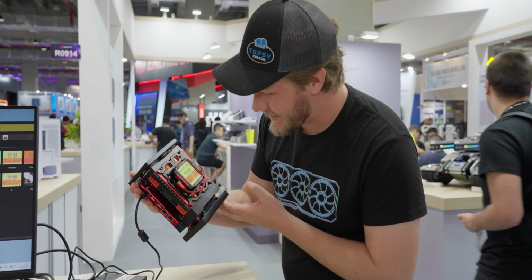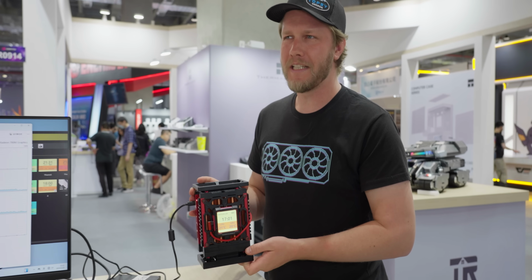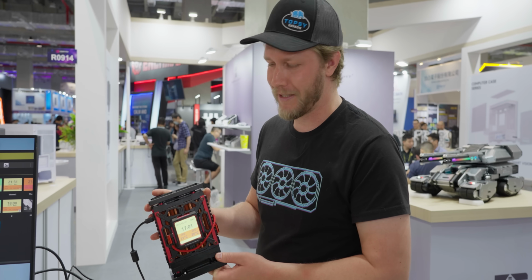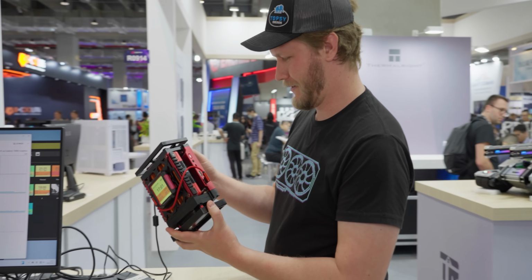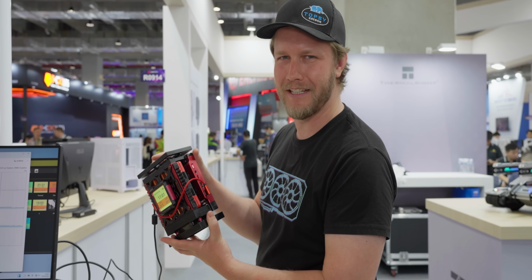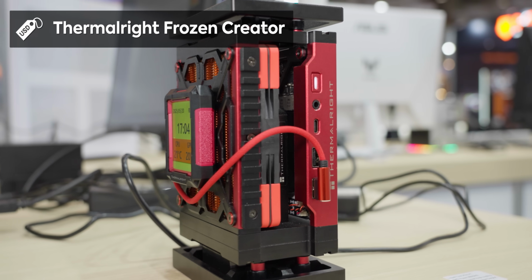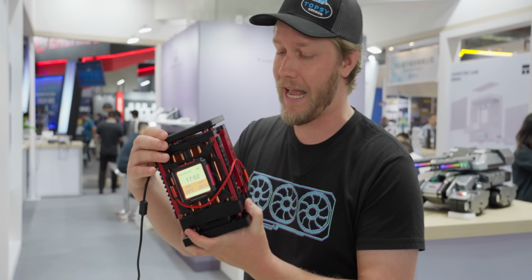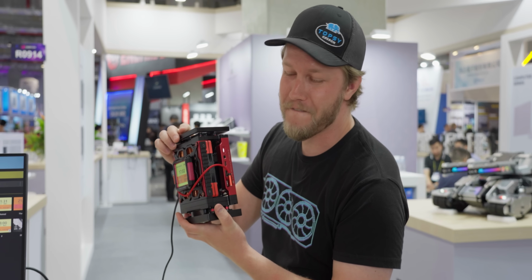Do you know what's also great? This guy right here. If you're looking at that last PC and thinking, well, it's really neat that they were able to do a whole liquid-cooled AI mini PC, but I want it to look like it's from some sort of, what do you call this? Cyberpunk, really cool looking thingy, Glenn? This is what Thermalright is calling their Frozen Creator, and it's going to have the AMD Ryzen AI Max Plus 370 in it at launch. But the main thing is just, it looks freaking sweet.